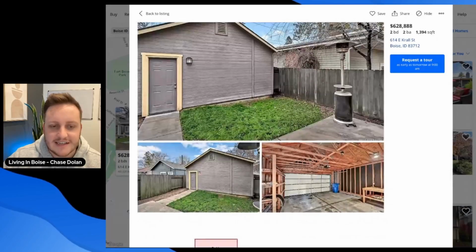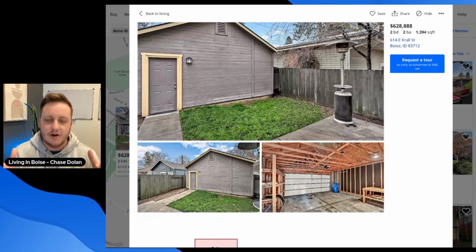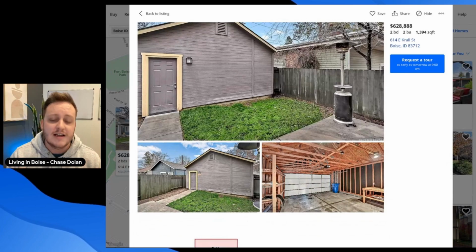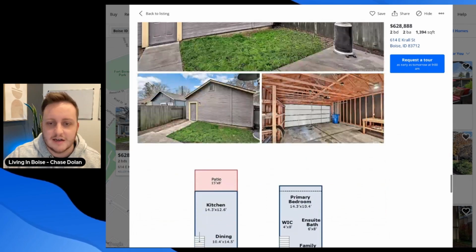You're going to have this kind of alley load garage. So it's actually going to be detached from your house, and your yard's going to be this little courtyard in the center. And then you'll drive into your garage from the alley in the back. And then you're going to see kind of the floor plan here.